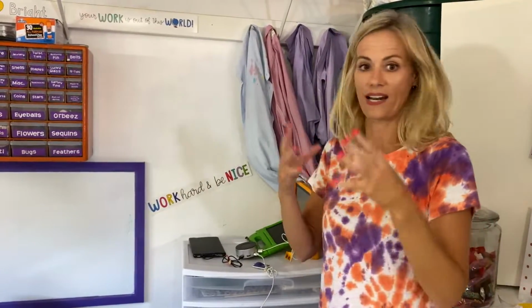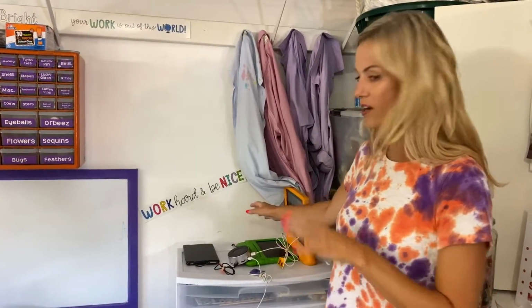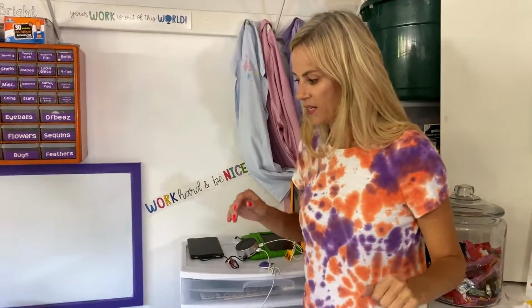I can't do what I need, or I can't have a moment of doing some online stuff. So a charging station with lots of charging areas, super important. Every night when school is over, charge everything up for the next day.